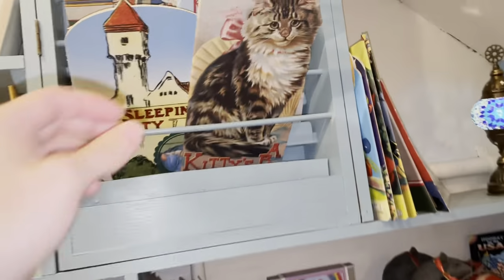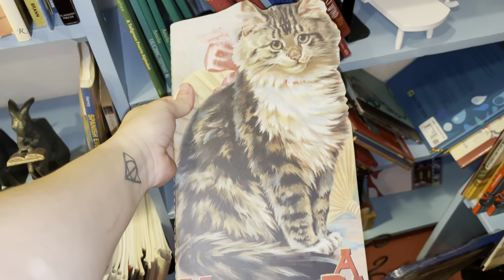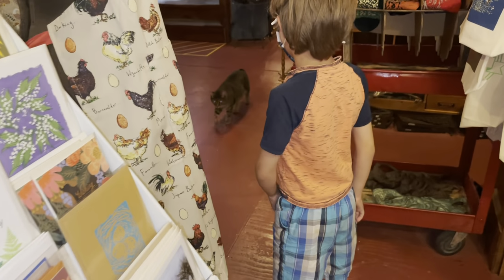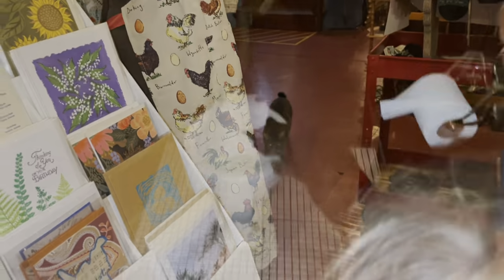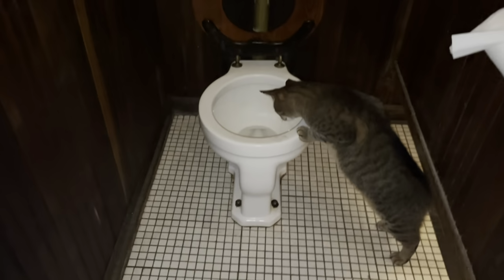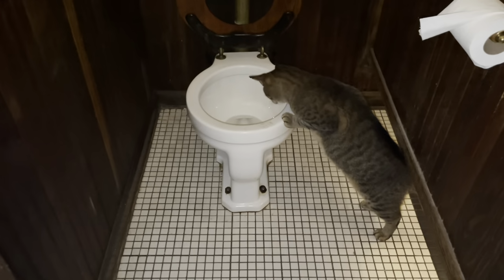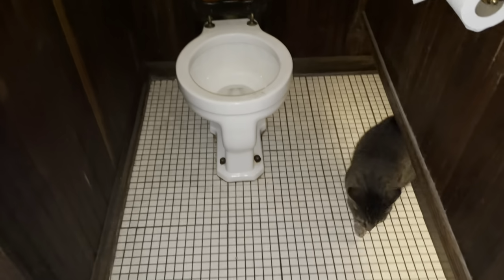Look, a book about kitties. Kitties. That looks like the kitty. Oh, there! It does look like the kitty, and the kitty's following us. Kitty. See that kitty? What? The kitty's in the toilet. Is it that kitty? Yeah.